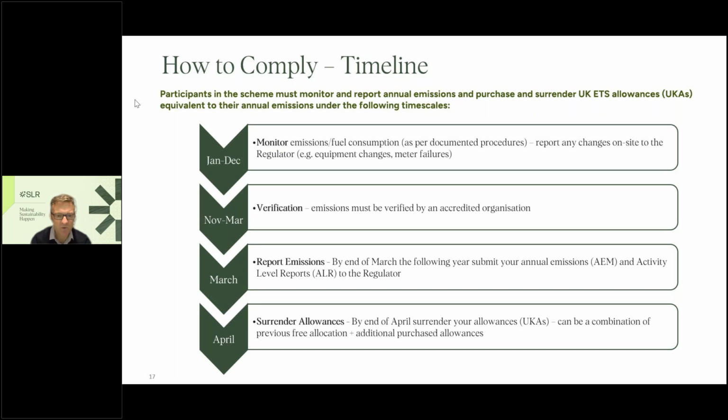The deadline to report your emissions is by the end of March. So you're monitoring and calculating your emissions for January to December. Then by the end of March, you need to submit your annual emissions report and, if relevant, an activity level report, which links to your free allocation, to the regulator. And that has to be signed off by the verifier as well by the end of March.